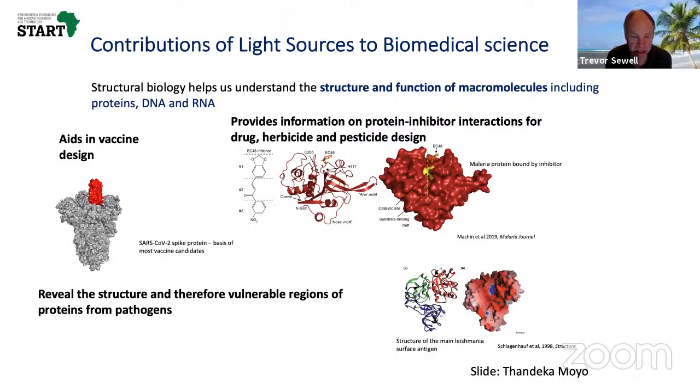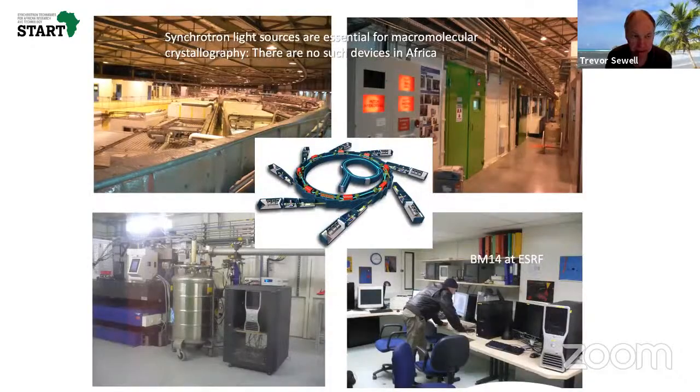So we've made a number of different contributions to biomedical science in the program. These have included, in particular, contributions in vaccine design, in the design of drugs and herbicides and pesticides, and antibody design, as well as industrial enzyme design.